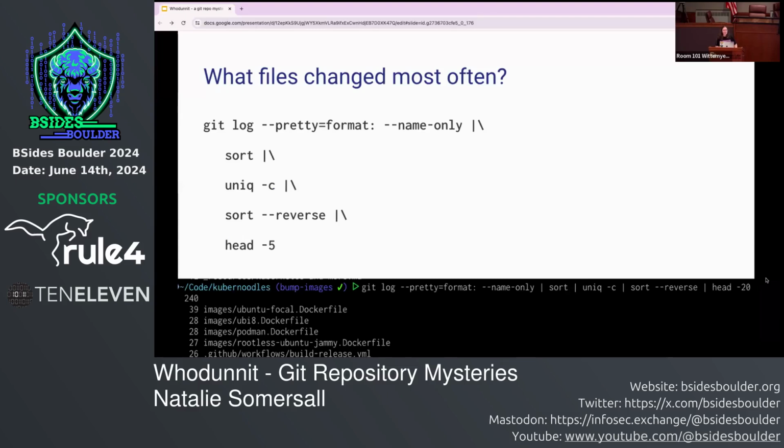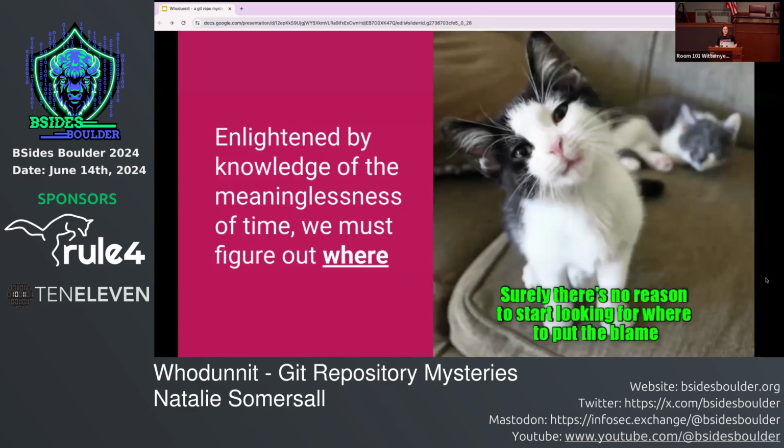And again, what files changed most often? So using that date filter here, you can get the most frequent within that date window. Again, tons and tons of products exist in the developer experience and statistics and DORA metrics type tool space, but this data does exist in Git. So now that we understand and are enlightened by that meaninglessness of time, let's figure out where.